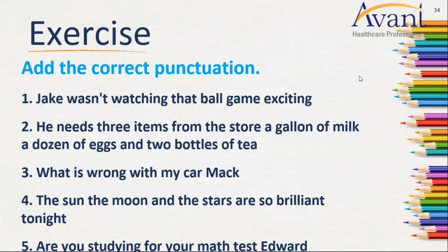All right. Number 4. The sun, the moon, and the stars are so brilliant tonight. Okay? Who can help us out with this one?